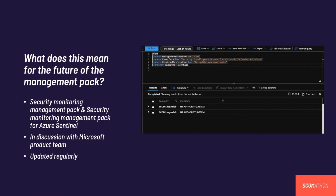So if you've been using security monitoring and you want to go to on-prem security monitoring for Sentinel, it's the same management pack. It's just pulling the one out, dropping the other one in, making a slight modification to your customizations files, and you're rolling. So from that aspect of things, it's the same thing.